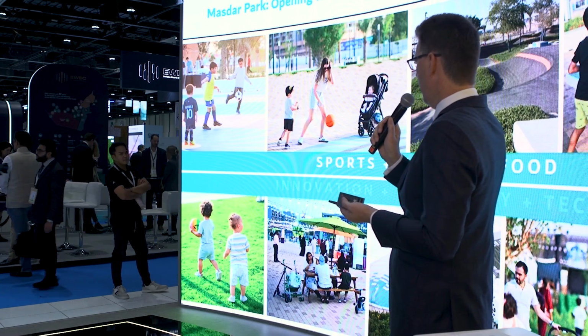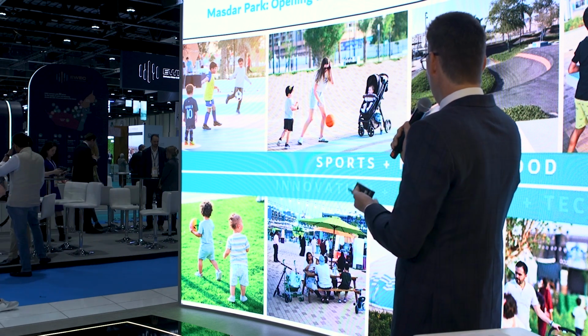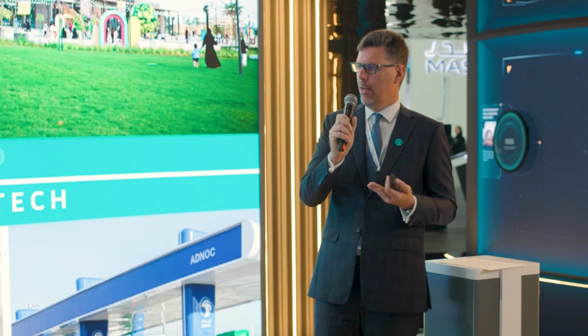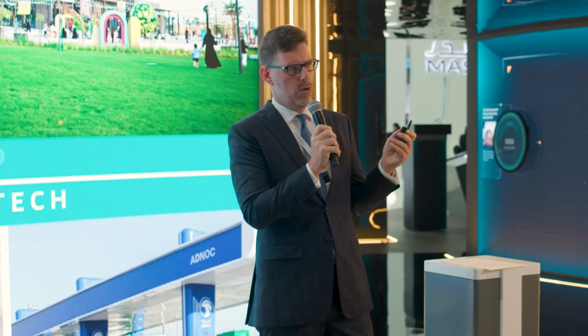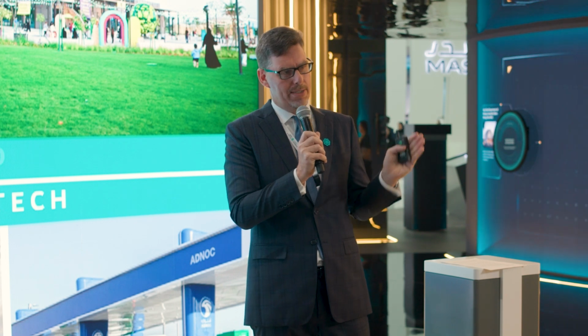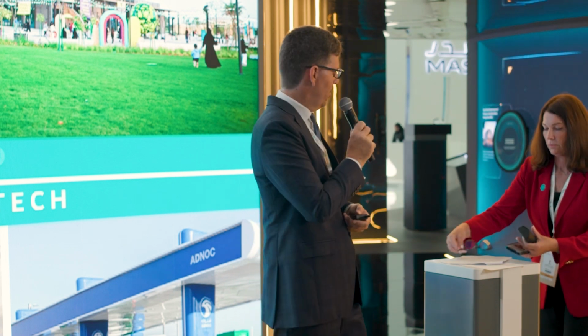And look, just to sum up, here are just some of the key photos of the park: sports, nature, food. I think this is my last slide, but it just shows how by master planning at the very beginning, considering Estidama and sustainability at all stages of the design, you can end up with a park like this that meets and exceeds the expectations and gets the highest possible sustainability accreditations. So thank you very much. I'll hand over to Michelle.